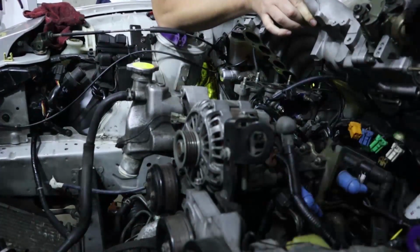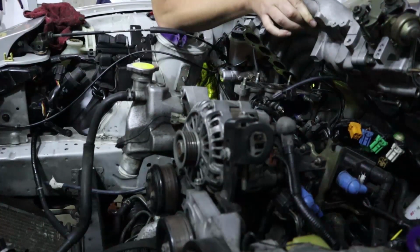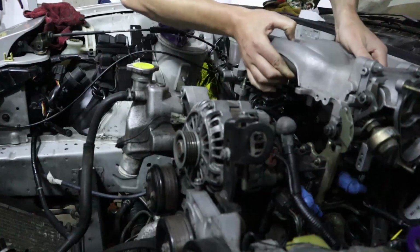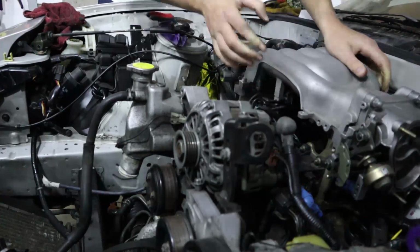Oh my god. What happened? Did you drop it in the engine? That's fucked. The build's over. Oh shit. That's it. Motor has to come out. Guys, I don't even want to tell you.